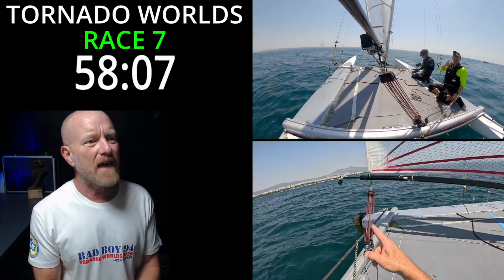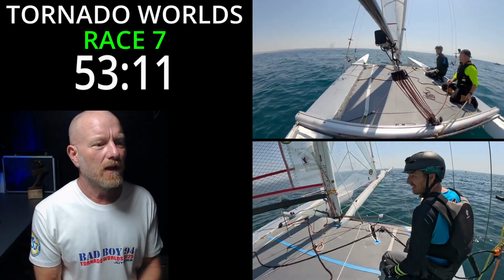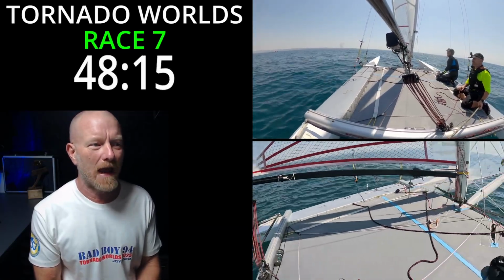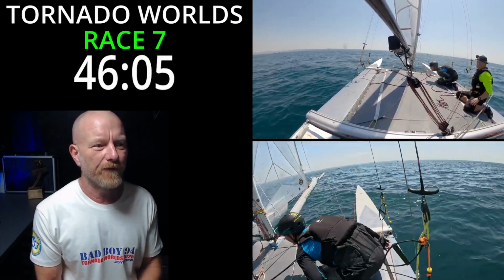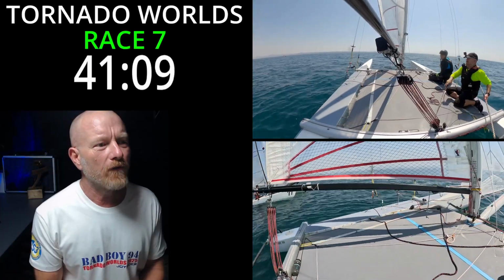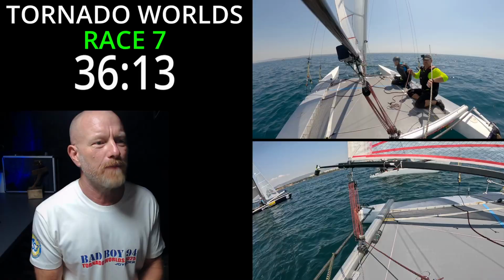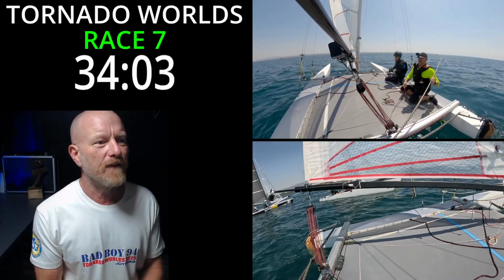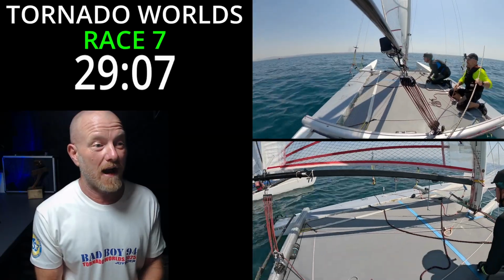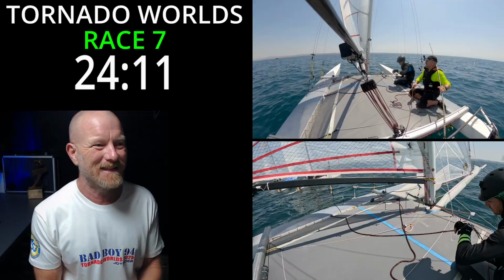Okay, race 7, so coming back after the mid-session interval. And everybody's hungry on race 7 in the Tornado Worlds, having just had a day off. Again, middle of the line position. Here you can see I've got the Traveller set central, and I'm having to give it a fairly serious bit of rudder to keep the boat moving. So looking at it from here, all I'd need to do is let the Traveller out and I wouldn't have to do that. The boat would keep moving a lot easier.